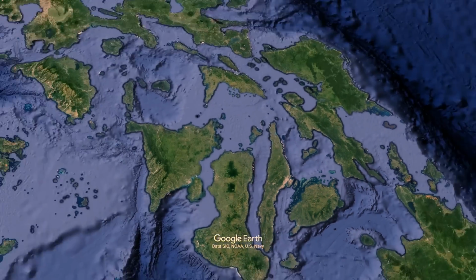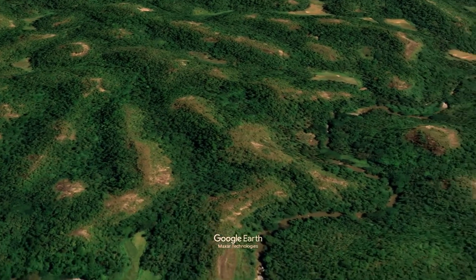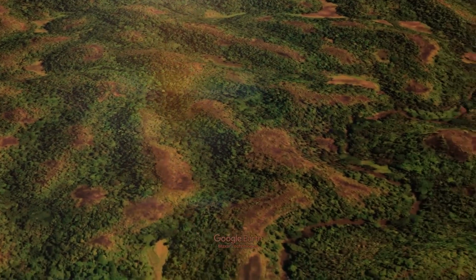The Chocolate Hills in the Philippines is a group of unusually shaped hills located in the middle of the island of Bohol. There are 1,000 to 2,000 discovered so far. They have nothing to do with chocolate at all, but they resemble the color after the dry season, when the grass turns from green to brown.